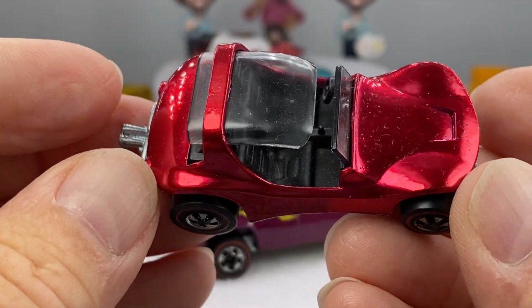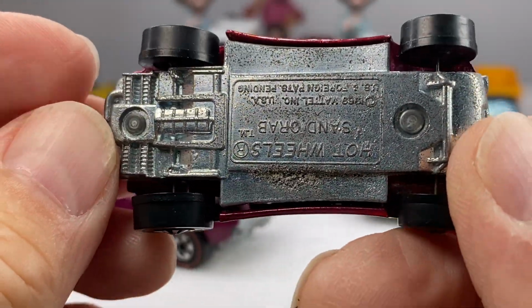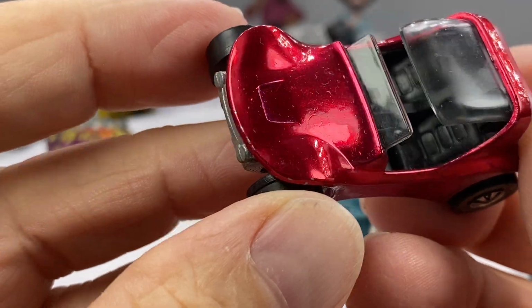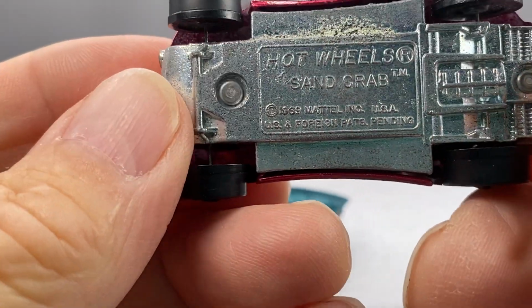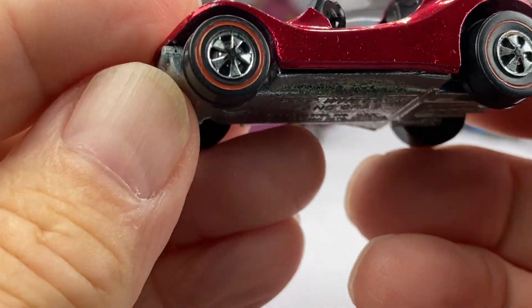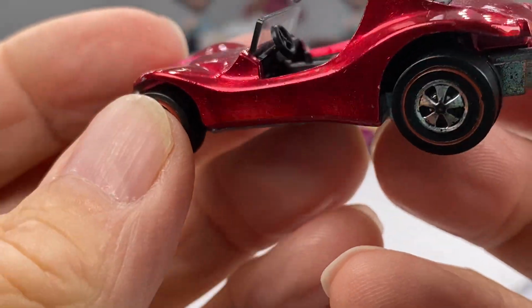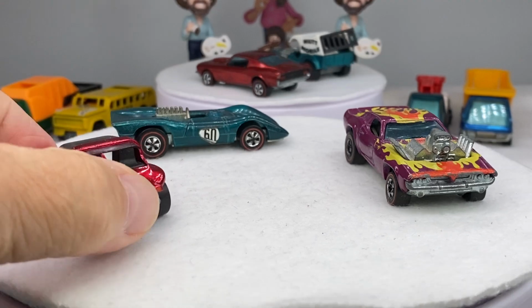And then we're going to mix in a little bit of Tom Daniels action here. A Sand Crab. U.S. Sand Crab in beautiful red. Now I'm thinking, rose. Dark rose, a little bit of tarnish right there. I don't know what that is. See that tarnish right there? Don't let that scare you away. This car is super clean. One little mark right there.